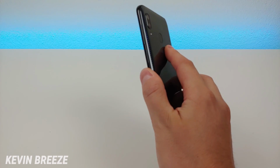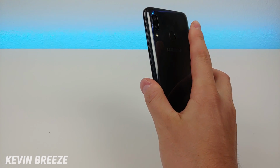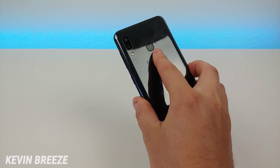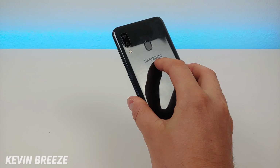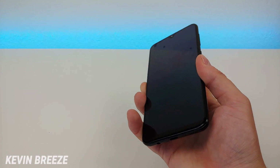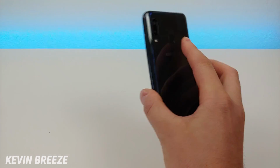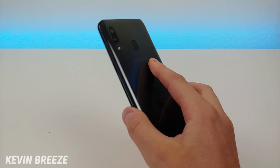My third issue with the Galaxy A20 is that I feel like the fingerprint sensor is just a little bit too high. Now I have decently large hands, but even despite that, the fingerprint sensor isn't quite where I think it should be. I feel like it should be a little bit lower, maybe where the Samsung logo is, so that I don't have to reach up a little bit to reach it. But you can see that it is fairly reachable, but I do just wish it was a little bit lower. It could have had a little bit better placement.